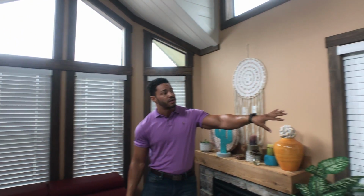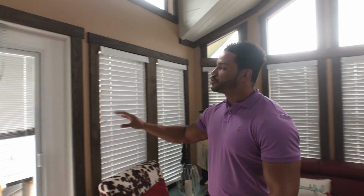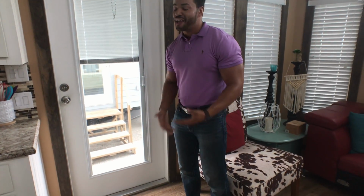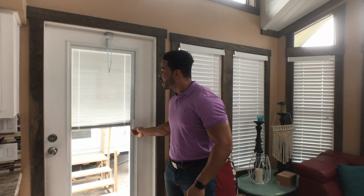Got additional windows over here to the side in your dining area, and clear story windows throughout the home up top. And what I like about it as well is you have the door with the blinds and the glass. So that way, if you want to invite your neighbors over, hey, you can let them in, or you want to keep it a little bit more private, guys, you just let it down, act like you've never seen them.